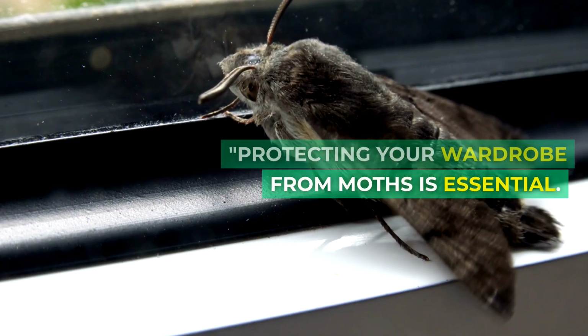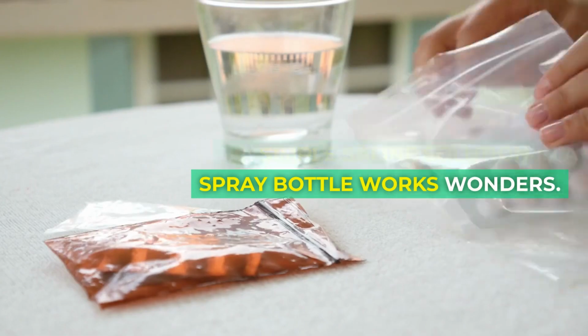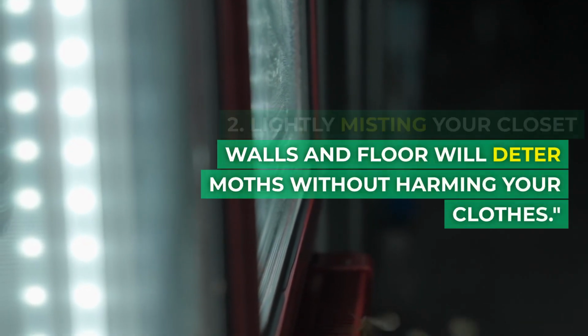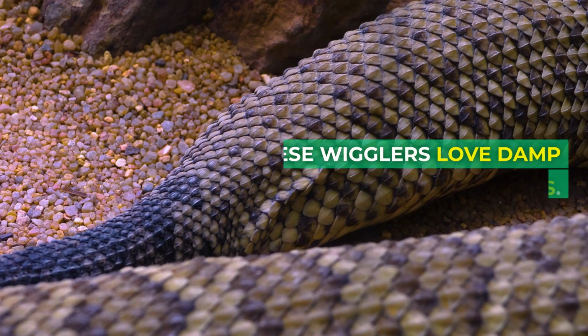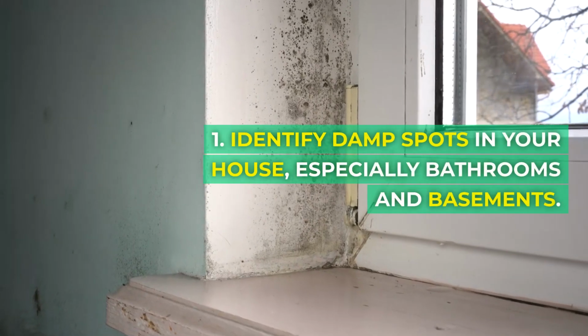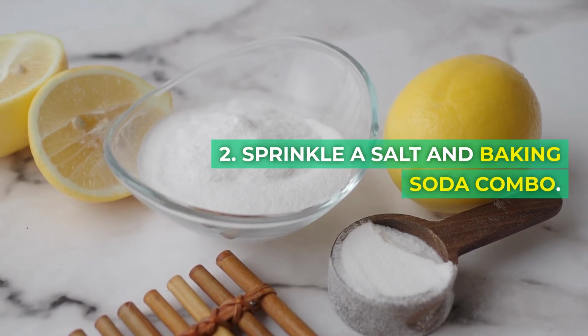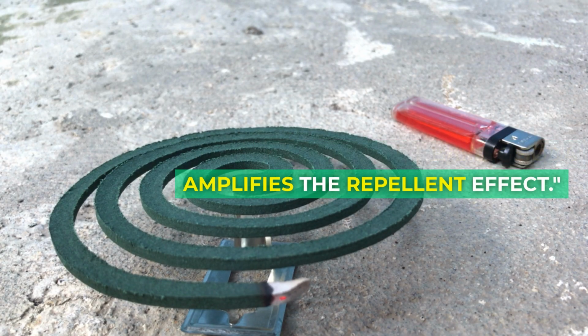5. Moths. Protecting your wardrobe from moths is essential. 1. A simple saline solution in a spray bottle works wonders. 2. Lightly misting your closet walls and floor will deter moths without harming your clothes. 6. Silverfish. These wigglers love damp places. 1. Identify damp spots in your house, especially bathrooms and basements. 2. Sprinkle a salt and baking soda combo. The added baking soda amplifies the repellent effect.